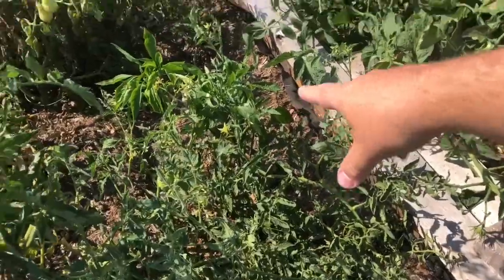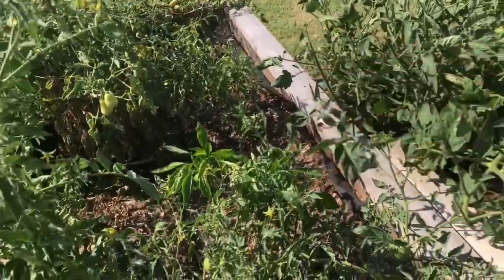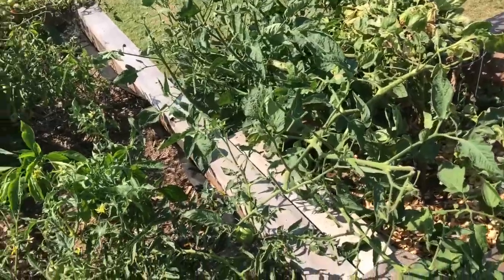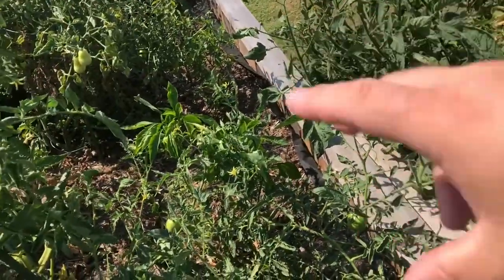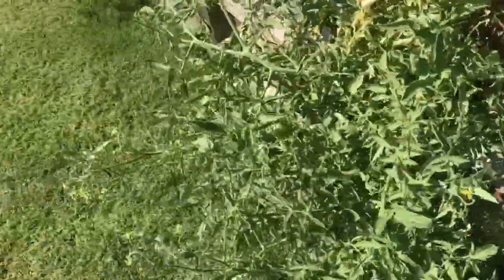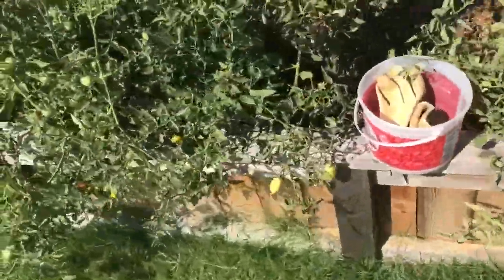The green pepper here. The jalapeno plants never really took off this year. Only gotten a few. And then I'll come out here and see that some of them are on the ground, so I don't know what's getting them. Or inside the garden itself.